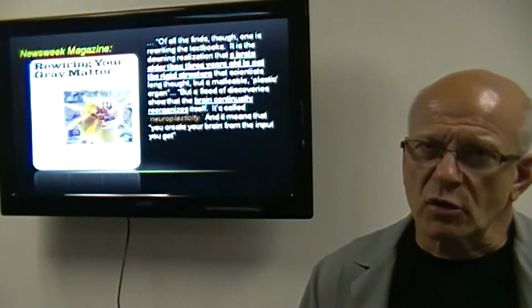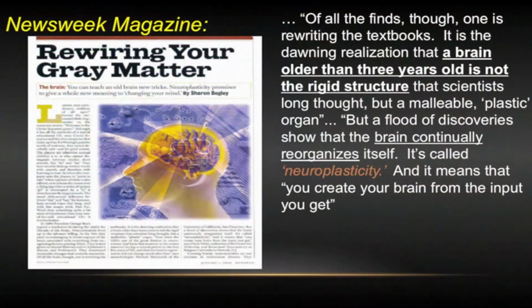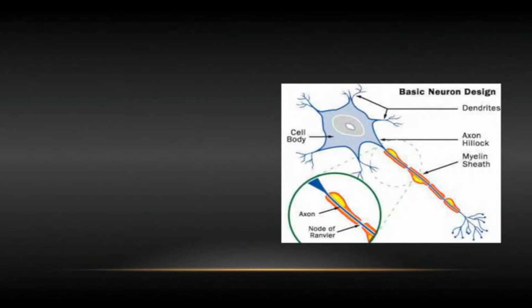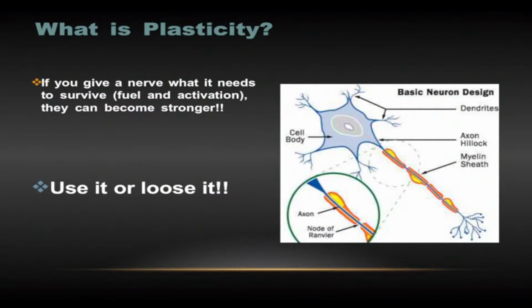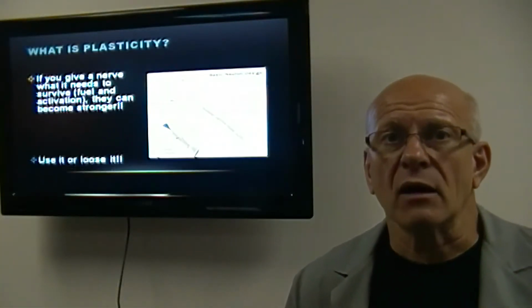Okay? Some years ago, they found out that your brain had the ability of correcting itself, and it's called neuroplasticity. We used to think many decades ago that whatever damage you had in a brain, that was it, and you were stuck with it. We now know that the brain can repair itself and heal. Now, this is a diagram of a nerve cell, all right? And neuroplasticity is what we do to make the nerves start to work properly again. They quit working, and if you give a nerve what it needs to survive, it will start working again, all right?